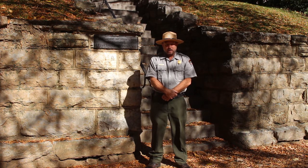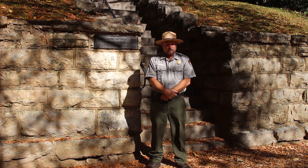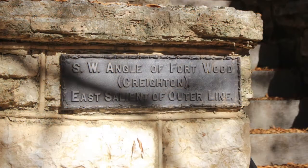And we, of course, as you can see, are not anywhere inside the National Military Park, but yet we are here in Chattanooga in what is Fort Wood Historic District. And we are standing here at what would have been the southwest angle of Fort Wood, the east salient of the outer works, if you will.